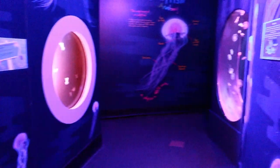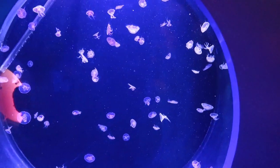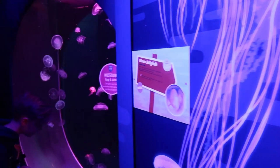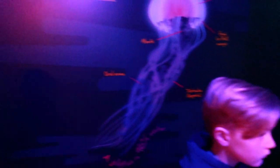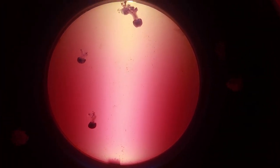We're into jellyfish discovery. Whoa. They're small jellyfish, aren't they? Small, aren't they? Some big jellyfish. Let's have a look. Oh, wow. Are these ones? They are white spotted jellyfish.